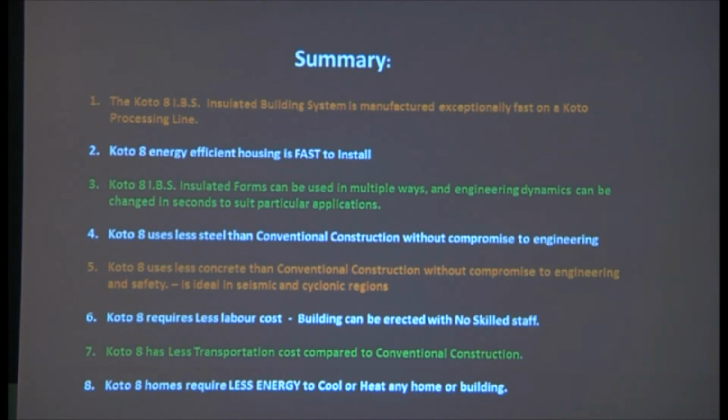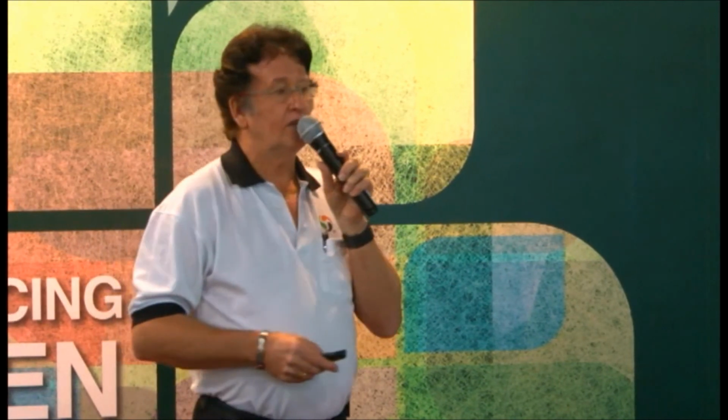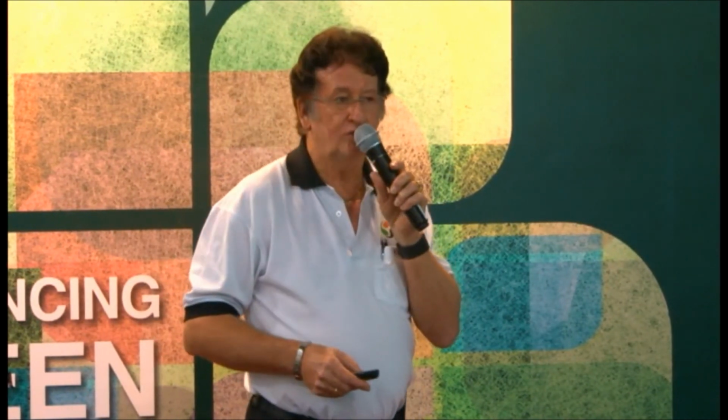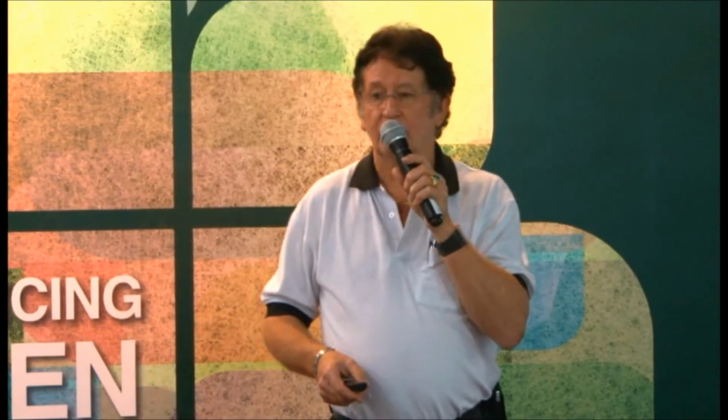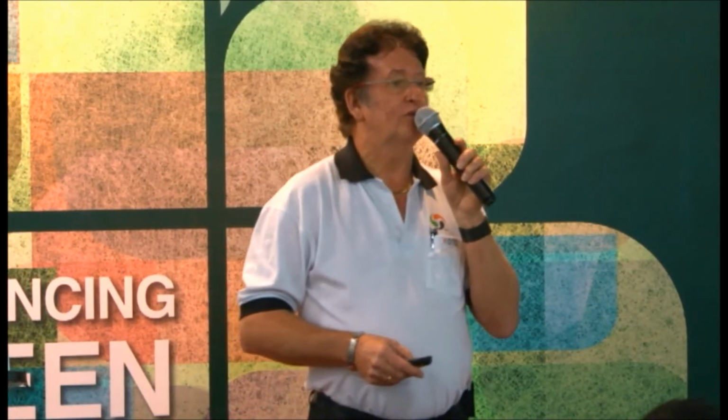So we can just summarize that the Koto system is actually very easy to install. It is insulated, so therefore it's going to save you money. It can be completed well before schedule. It is ideal for remote locations. There is a minimum amount of concrete used, a minimum amount of steel used, and yet we still achieve beyond the building code for our structural stability and structural strengths.